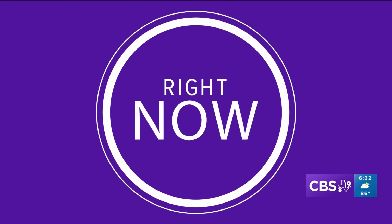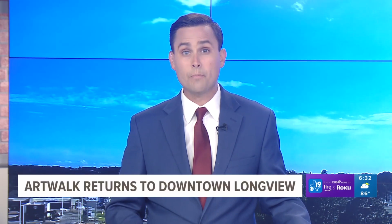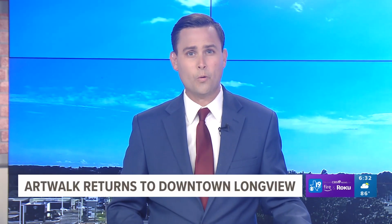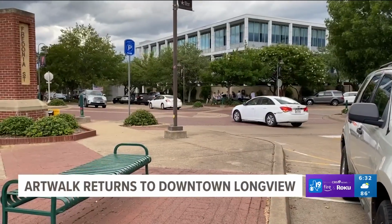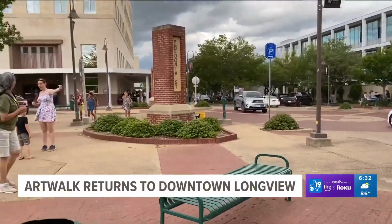Happening right now, the Art Walk in Longview has returned. It's an event where local artists can show off their best works in some downtown businesses. But it sort of started off with a little work from Mother Nature. Winds blew through downtown Longview, sending people scrambling for cover. You can even see a sign rolling away from someone there.